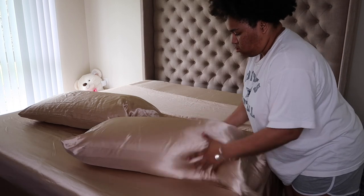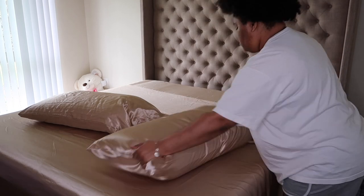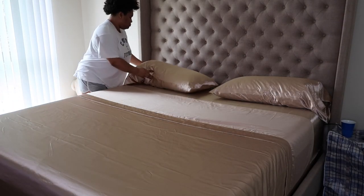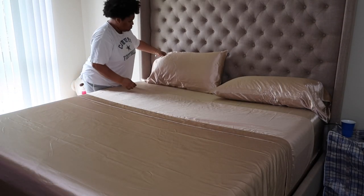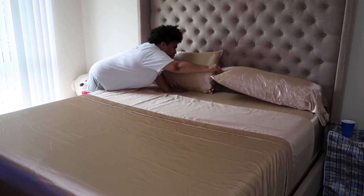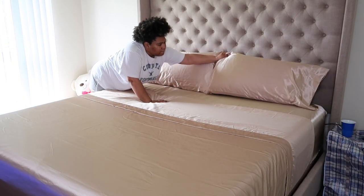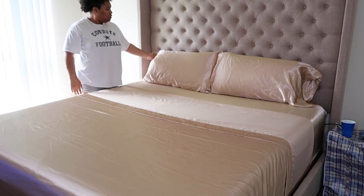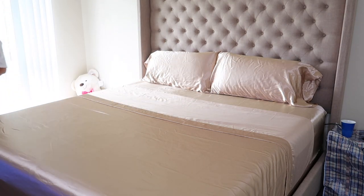If you look at these pillowcases, they do look too big for these king pillows. So since this video I did go out and buy some more from Target, I'll link those down below. And they fit a lot better, like it's not so much space on the end of the pillowcase like how you see it hanging there. So just wanted to let you know that too.